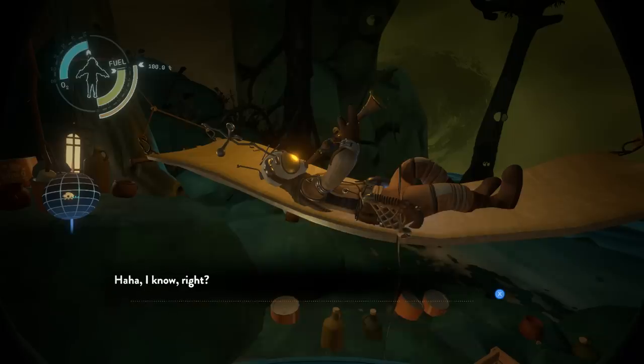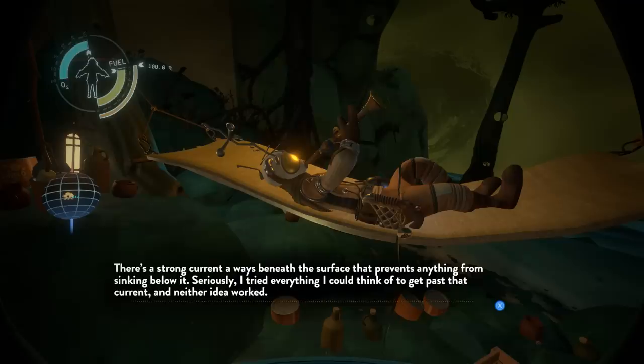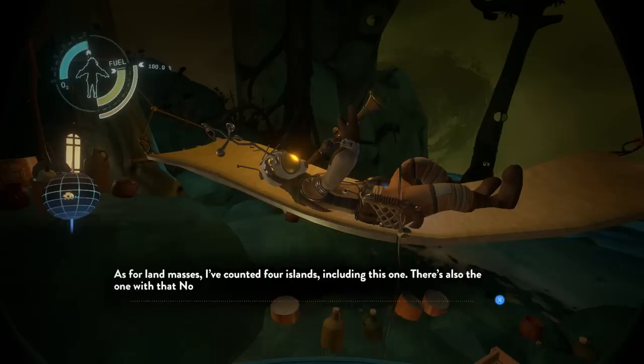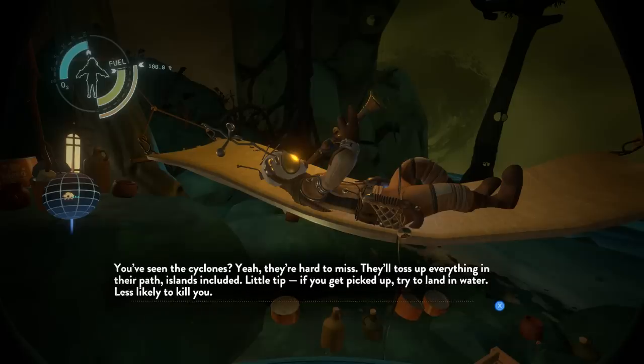What's up with this planet? Haha, I know, right? Oh, you meant like, tell you more about it? I gotcha. Well, Giant's Deep is massive, mostly water, no surprises there. There's a strong current a ways beneath the surface that prevents anything from sinking below it. Seriously. Tried everything I can think of to get past the current, neither idea worked. As for land masses, I've counted 4 islands, including this one. There's also the one with that Nomai statue I saw on the beach. You've seen the cyclones? Yeah, they're hard to miss. They'll toss up everything in their path, islands included. Little tip, if you get picked up, try and land in the water. Less likely to kill you.